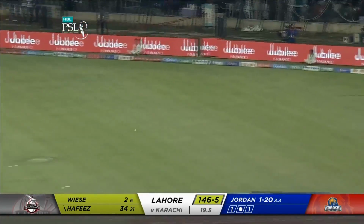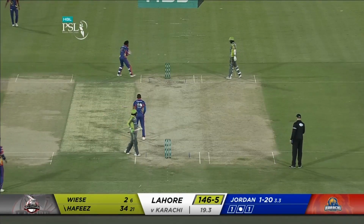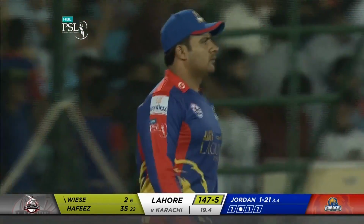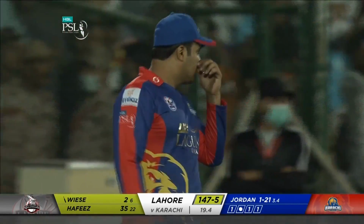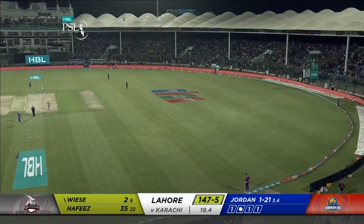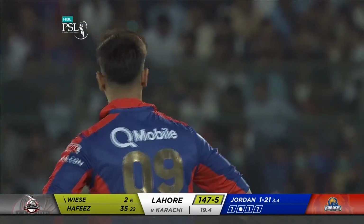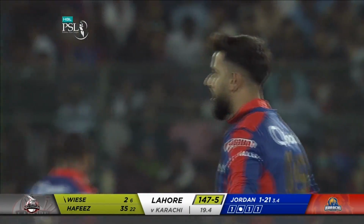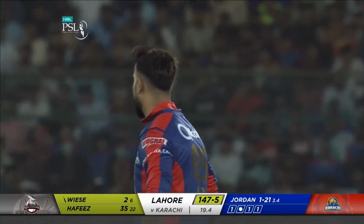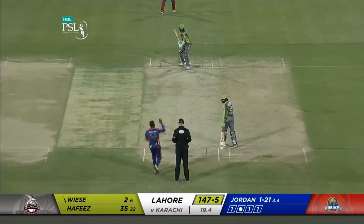Looks for the flick. He's played it, but the field is well set. Sharjeel down there at a wide, fine leg, if you like. Two balls remaining. 7.47 is the run rate. Ahmad Wasim has done a great job today. He's maneuvered his bowlers quite nicely. Played an extra bowler today.